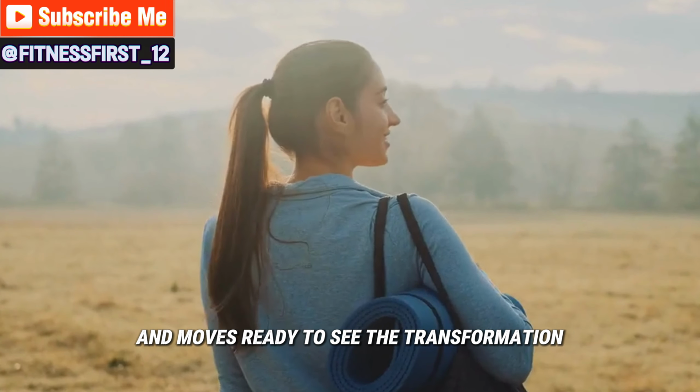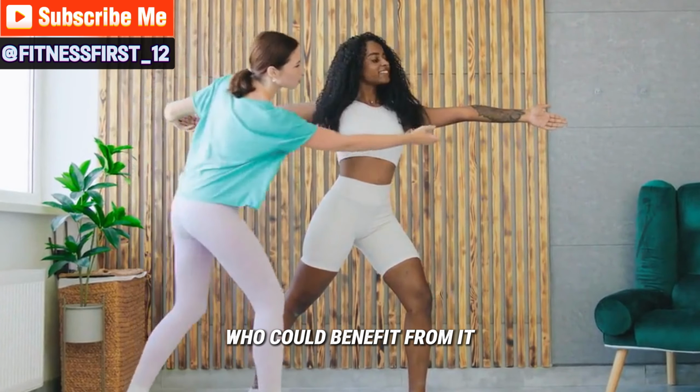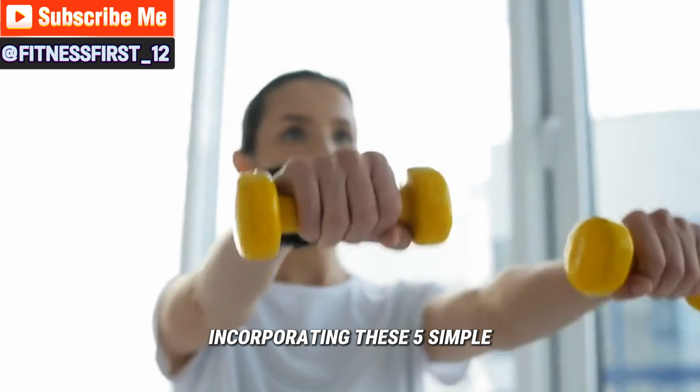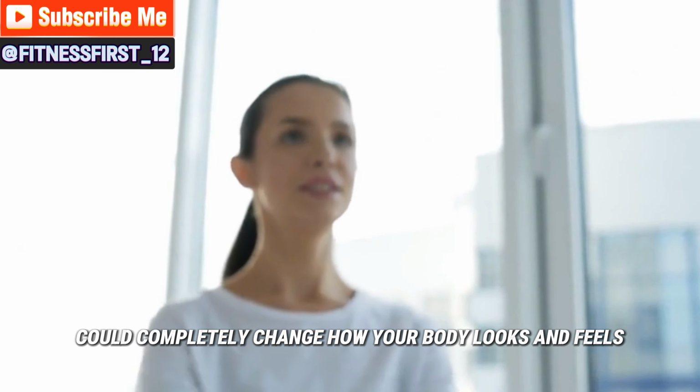Ready to see the transformation? Share this routine with someone who could benefit from it and start incorporating these 5 simple exercises into your weekly routine. Incorporating these 5 simple but powerful exercises could completely change how your body looks and feels.